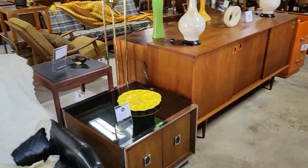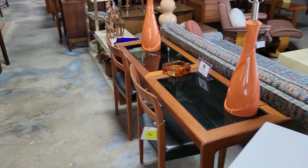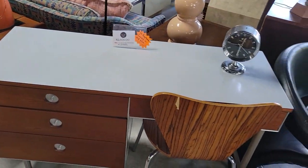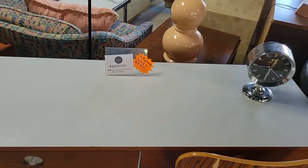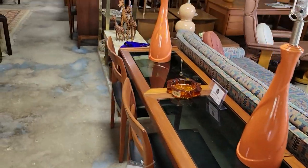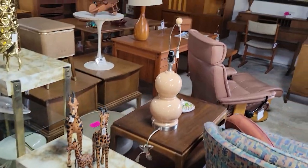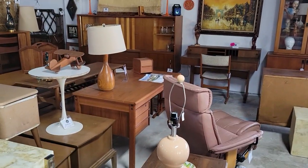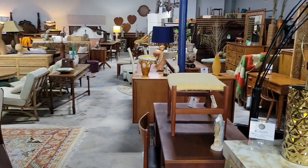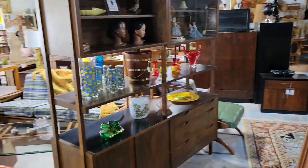Wow. Neat. Neat stuff. $2,500. It's a Raymond Loewy. Wow. It's like a museum in here. Cool. Wow. Take a picture of some of that stuff too. Wow, this place has a lot of stuff. Look at that. Wow.